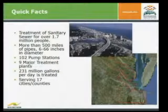Like I said, we treat the sanitary sewer for over 1.7 million people. There's more than 500 miles of pipe. This is just our system. This isn't the other jurisdictions that we deal with. It's just the HRSD force main system to the treatment plants. The diameter of the pipes can range anywhere from 6 to 66 inches.